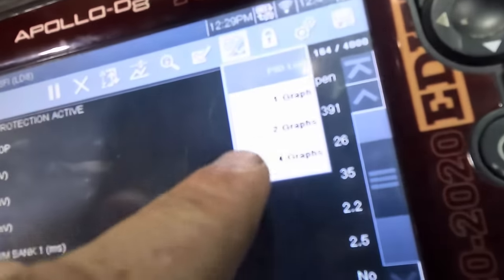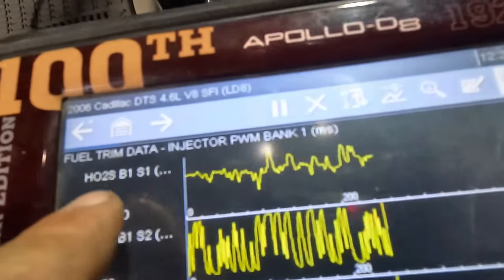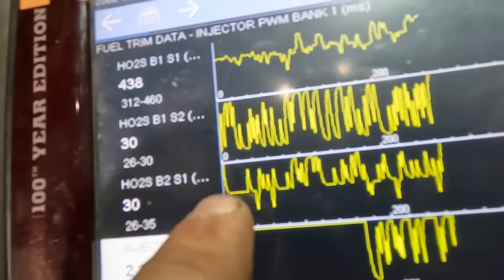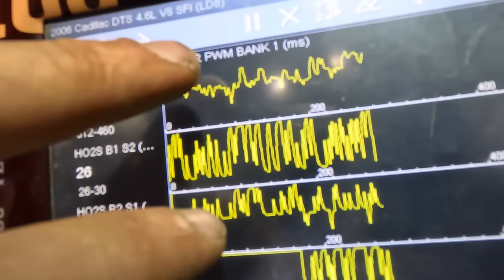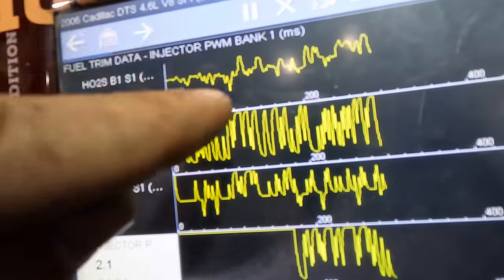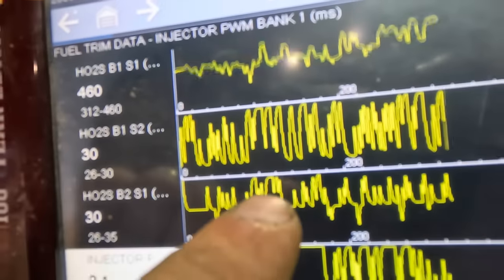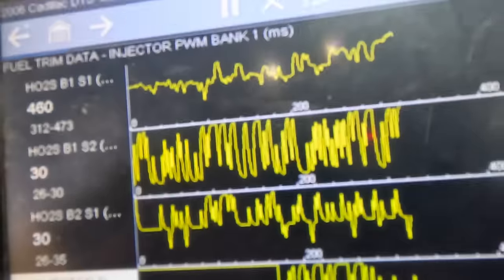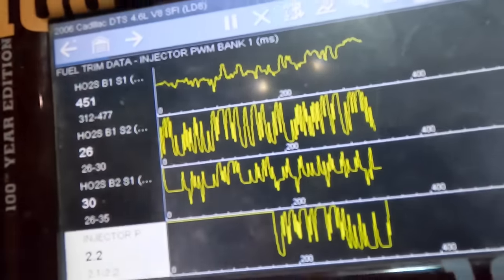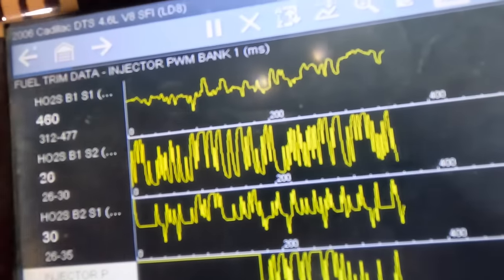Let's go ahead and graph these guys and take a look at them visually. So here's our bank one upstream sensor and our bank two upstream sensor. We can see there's quite a bit of difference between these two lines right here. We should see quite a bit of switching. I'd like to see this bank one sensor doing the same thing that the bank two sensor is, but it is not. So that could be there's a misfire going on and we've got fuel running into the exhaust and the sensors are picking up on it. That could be a lazy sensor that is faulty.